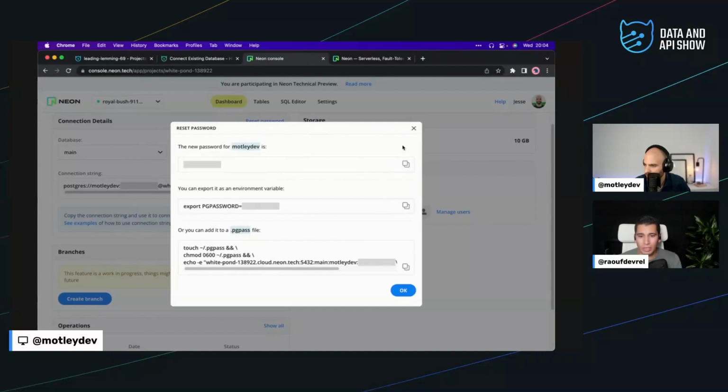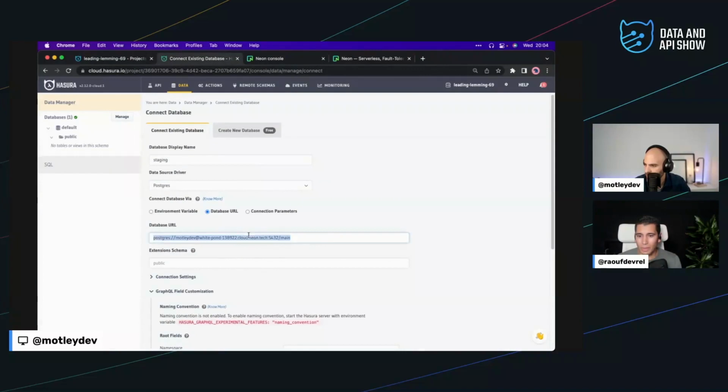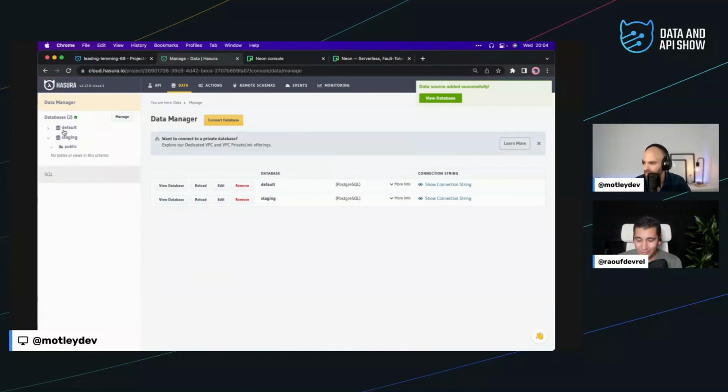So go back over to the Hasura console. Paste in the new connection string, which I'll be deleting that database. So you hacker kids, you're not going to get my database. And check that out. We've got the default and then a staging.